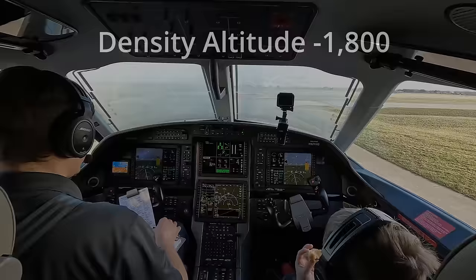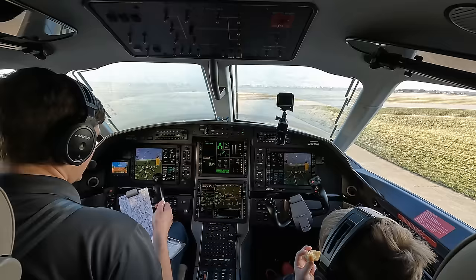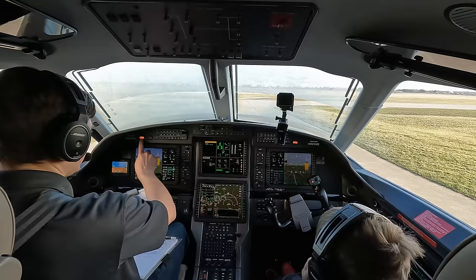Alright, 3022 on the meter. Last time I flew it was 2948. That's quite a bit different there. Got a nice high pressure system today. And it's been a minute. We'll turn the ice protection off. And we'll call clearance.